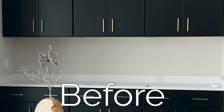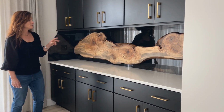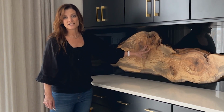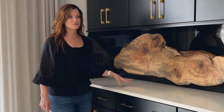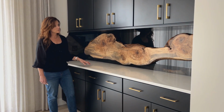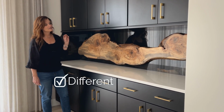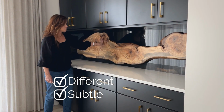Originally, it was just your traditional 4-inch backsplash, but I felt like this area just needed a little bit more pizzazz to it. We found this particular live edge piece and it was just so pretty, and the homeowners absolutely fell in love with it. So they were like, well, what do you think we could do with it? And I'm like, why don't we hang it on the wall? And then we found this porcelain that is just absolutely gorgeous. I wanted to do something that was different, subtle, but again, just a great complement to this beautiful piece.